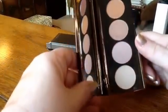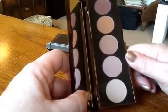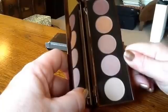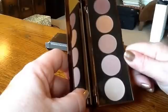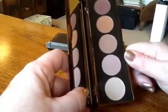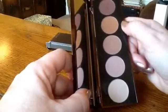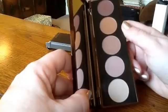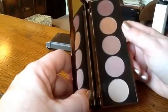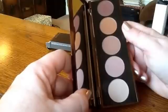Now, I've worn these maybe 3 times, trying various looks with this palette. I have to say, I'm not going to say I'm not impressed, I'm just not overly sold on it. Basically, all the colours except that one, which definitely stands out on me, kind of blend into one. The wear time is okay, but not brilliant in terms of not fading away and not creasing.